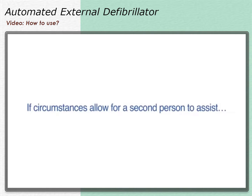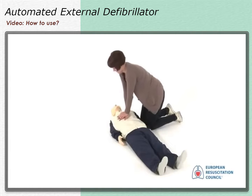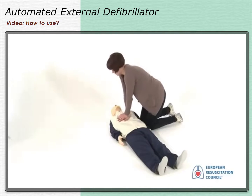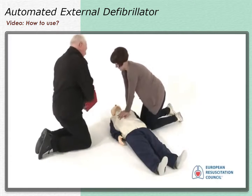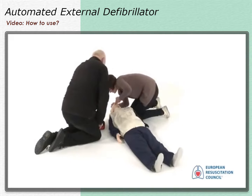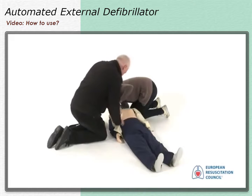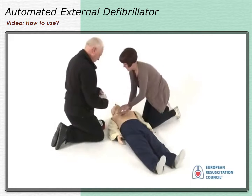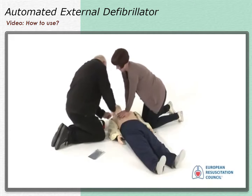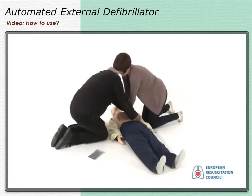If circumstances allow for a second person to assist, then the skills should be split between the two rescuers. The first person should continue CPR until prompted to stop. Go on, I'll work around you. The second person should operate the AED following the voice prompts given. Apply pads to the patient's bare chest. Plug in the pads connector next to the flashing light.